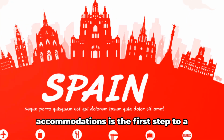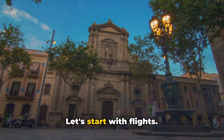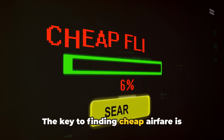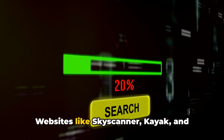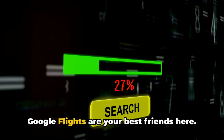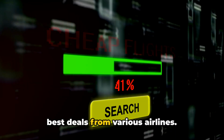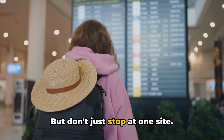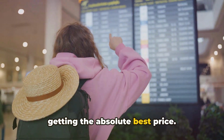Finding affordable flights and accommodations is the first step to a budget-friendly Spanish getaway. Let's start with flights. The key to finding cheap airfare is comparison. Websites like Skyscanner, Kayak, and Google Flights are your best friends here. They scour the internet to bring you the best deals from various airlines. But don't just stop at one site. Check multiple platforms to ensure you're getting the absolute best price.